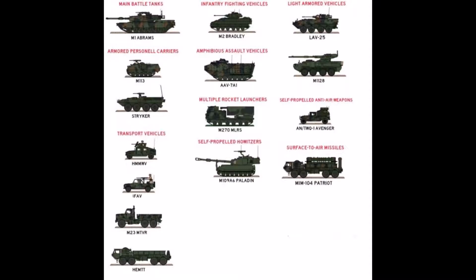Armored Fighting Vehicles, AFVs. An armored fighting vehicle is a combat vehicle protected by strong armor and generally armed with weapons, which combines operational mobility, tactical offensive and defensive capabilities. AFVs can be wheeled or tracked.